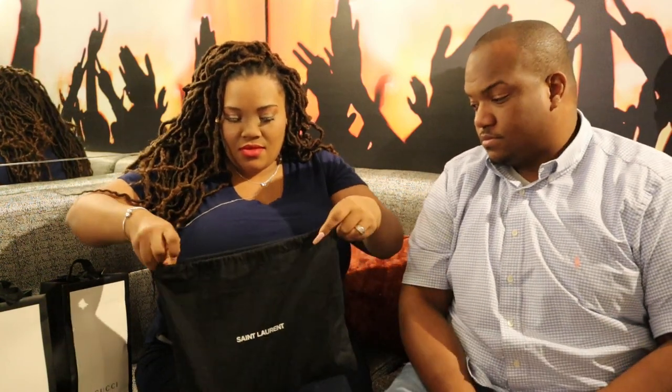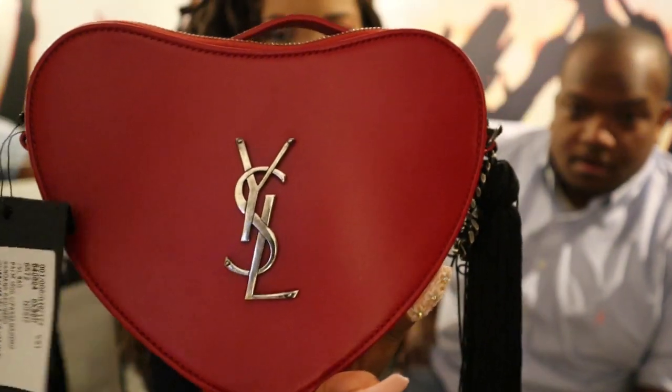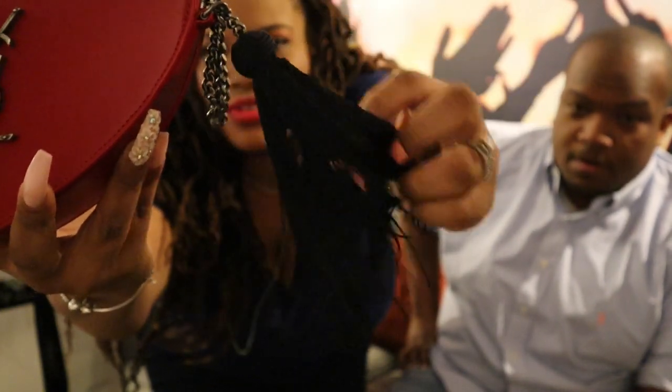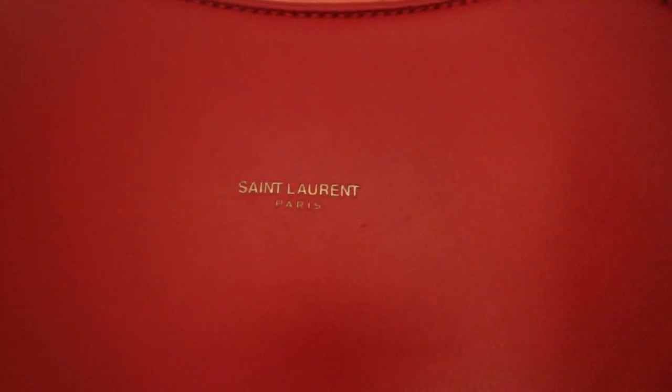All right, so next we have the Yves Saint Laurent. Here's my baby. So this is a heart-shaped crossbody with the YSL emblem in the front, and it has a little tassel on the zipper. That's different. I cannot say that I've ever seen a purse like that. Yes, and then the Saint Laurent on the back as well. I thought this was just the cutest little thing in the world. And it was on sale.